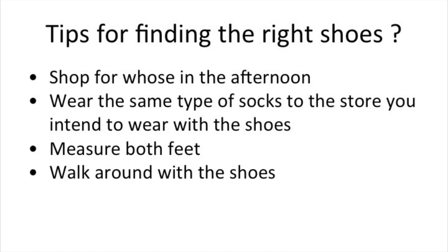The second tip is about socks. Make sure that whatever sock you're going to wear, you should wear it that day. What I mean by that is if you're going to go buy a boot for the wintertime and you're in the summertime buying it, and in the wintertime you wear thicker socks, you should wear thicker socks when you go buy the shoe, because a sock matters. Because it's thicker, it's going to take up more space and things like that. So make sure you're wearing the same type of socks that you wear for that type of shoe. Okay? That's a simple tip.